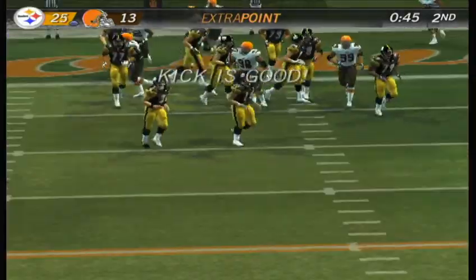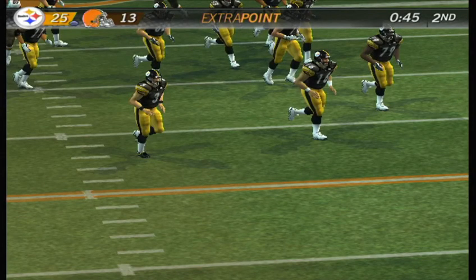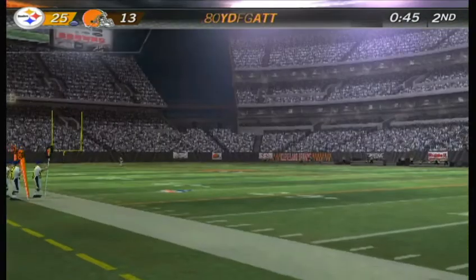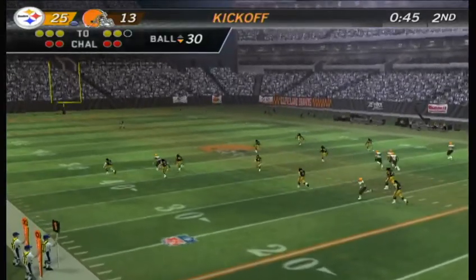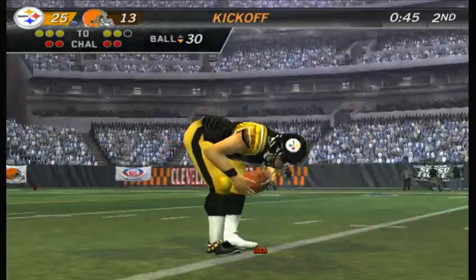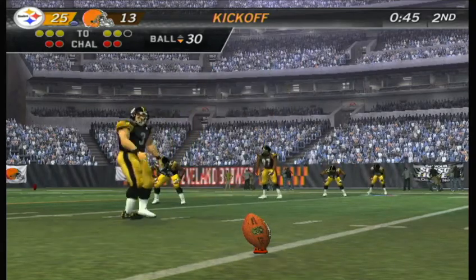The point after is good. And so before their offense can even take the field, they return the kickoff for the touchdown. Kick returning is a feel thing. Not only do you have to get under the kick and secure it, but you got to find that lane that you're looking for. Then look for some help from your blockers to set up that block or two that you need to break free.